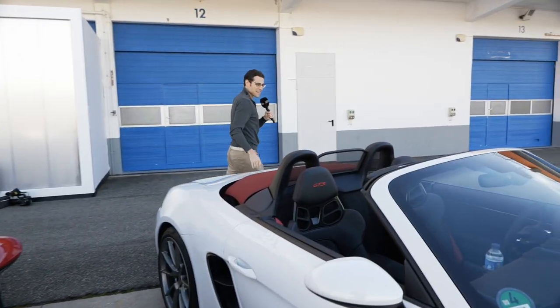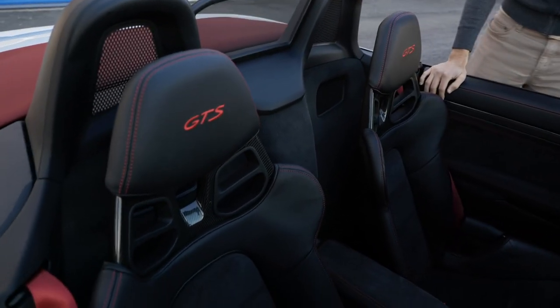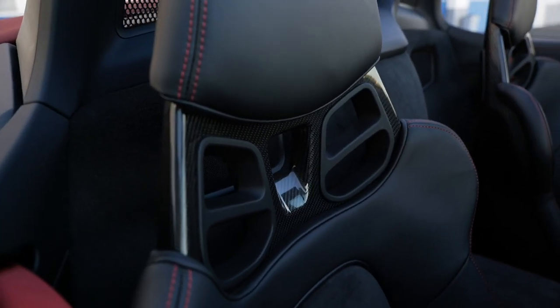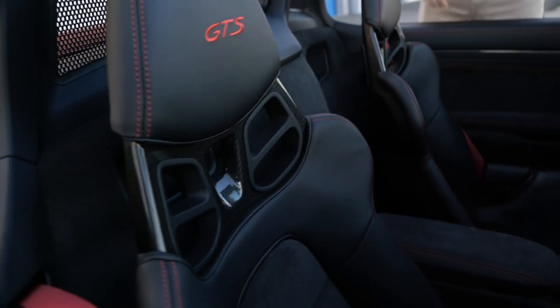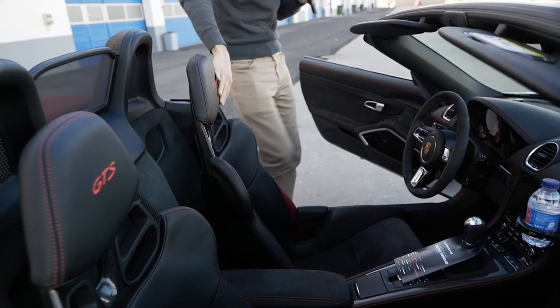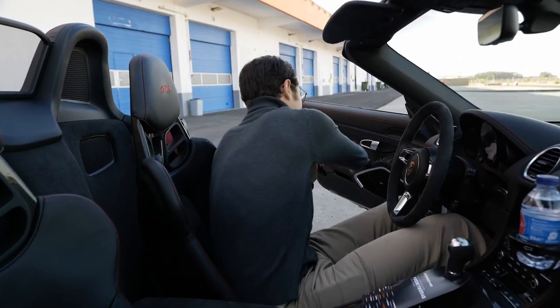Last but not least, here is bucket seat number two. And this is, I think, over 5,000 euros extra. So again, even more expensive than bucket seat number one. And they cannot be flipped. They are even slimmer. They are almost fully out of carbon fiber. That's also why they're so expensive. And you see they're also deeper and slimmer, so you really almost sink into them. And yeah, they are really uncomfortable.